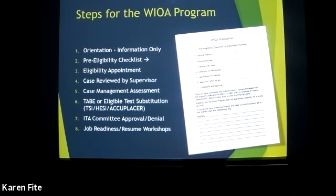Step 6 depends on whether or not you have one of our already qualifying tests, which is either the TSI, HESI, or AccuPlacer. If you do not have any one of these tests, you will be asked to take our TABE test, which stands for Test of Adult Basic Education.